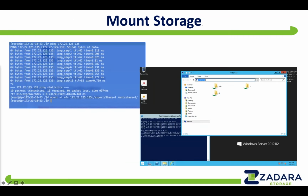And after that point, we go ahead and mount our storage. Here you can either do a mount with NFS, or again, you can do a mount with Windows Samba CIFS, and you should be good to go. And of course, you can do Samba CIFS on Linux if you prefer. That's a choice that you have.